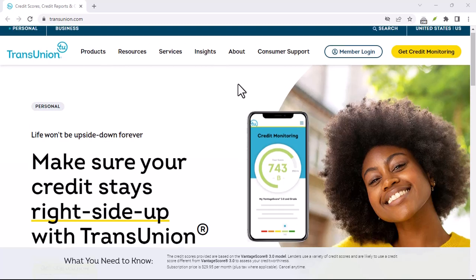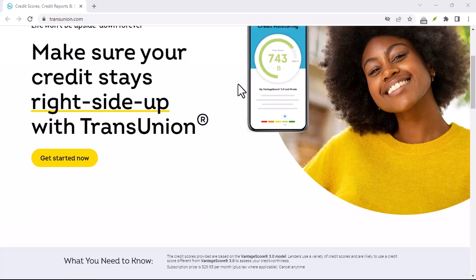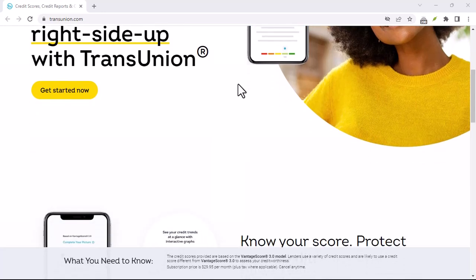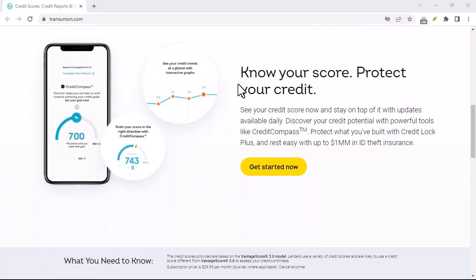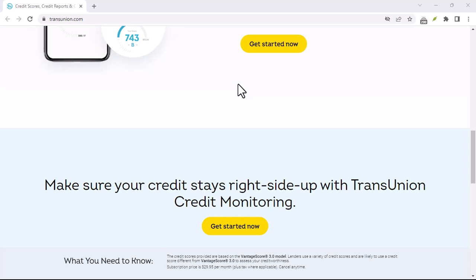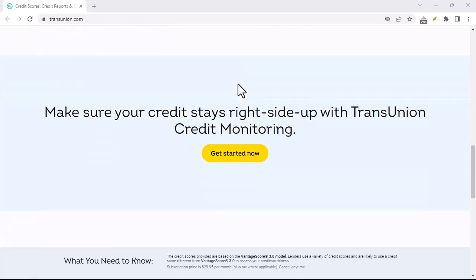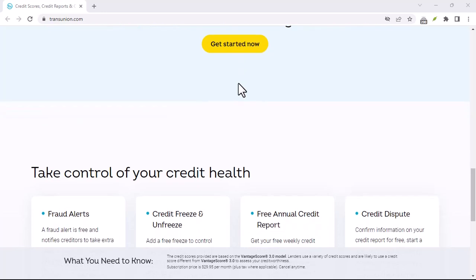Have you ever found yourself in a situation where your credit score was a mystery? Perhaps you've applied for a loan or a credit card only to be denied, leaving you scratching your head. Or maybe you've heard rumors about a negative item on your credit report and want to investigate. Whatever the reason, reaching out to TransUnion Canada might be the solution you need.